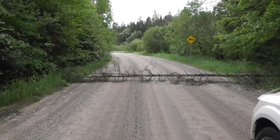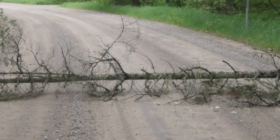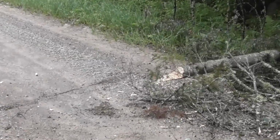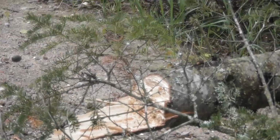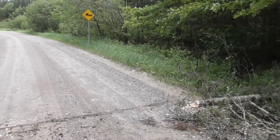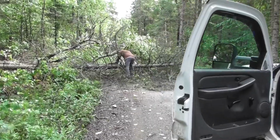Well, here's a bit of a problem trying to get to the park. Alright, there we go. Just axed right through that. Threw it off to the side. Problem solved. Alright, now we have a bit of a bigger problem.